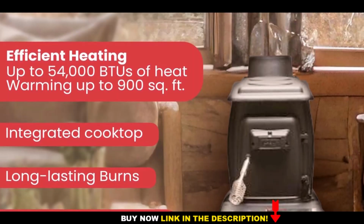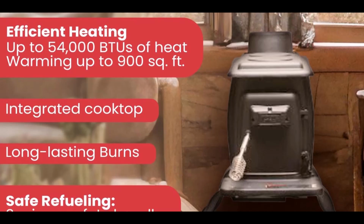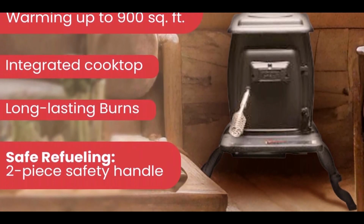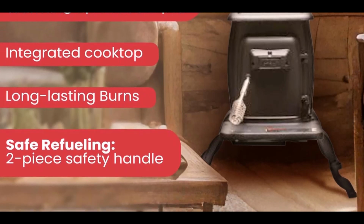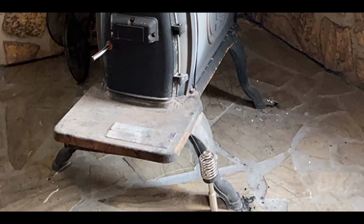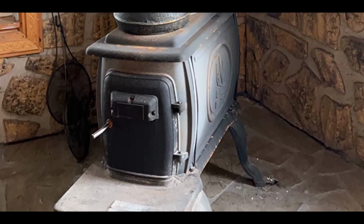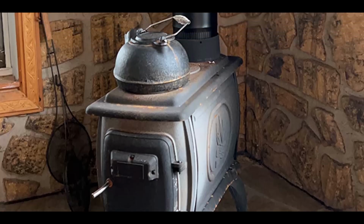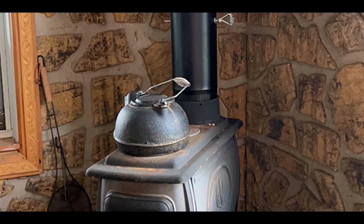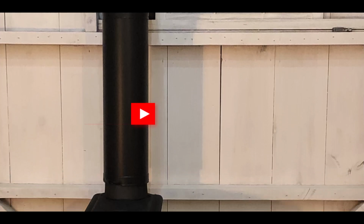The spacious firebox accommodates logs up to 19 inches in length, reducing the frequency of refueling and minimizing the need for cutting smaller logs. This convenience is particularly beneficial for those in remote locations where firewood supply can be a challenge. With dimensions of 33 inches in length, 18.5 inches in width, and 23 inches in height, this stove offers a compact yet powerful heating solution. Weighing approximately 130 pounds, it is sturdy enough to withstand frequent use yet manageable for installation.